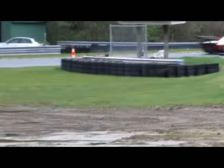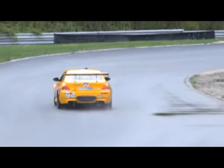There's a GT car out there, number 94, from Turner Motorsports, I believe driven by Bill Auberlen, and this car really gets around this track well. They do a great job, the Turner Motorsport team. Another lap for the Crown Royal car, number 60, and it looks like they're getting comfortable out there.